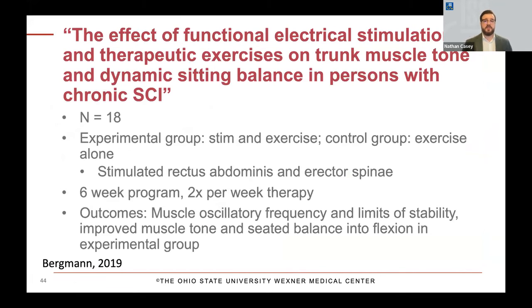The next study looked at the effect of functional electrical stimulation and therapeutic exercises on trunk muscle tone and dynamic sitting balance in persons with SCI. They had an experimental group that received stim and exercise, and then a control group that received just exercise alone. They stimulated the rectus abdominis and the erector spinae for a 6-week program with therapy 2 times a week. The outcomes were assessment of the muscle oscillatory frequency, which describes the intrinsic tension of the muscle in a resting or passive state. So a higher MOF is equivalent to more muscle tone. And they also looked at limits of stability.